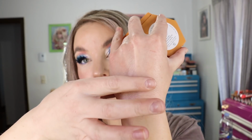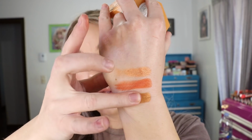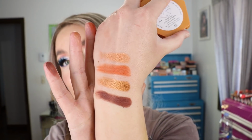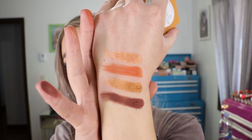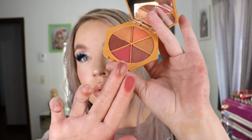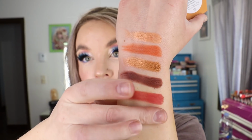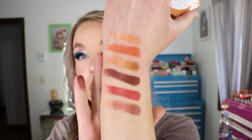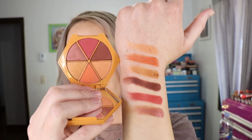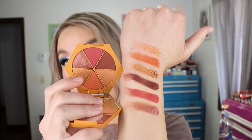This is going to be a good one going into summer. Look at how pretty those are. And then these 2 shades. And smooth. Oh, such a pretty formula right there. So that's the Divine Skies Faded Clementine eyeshadow palette.